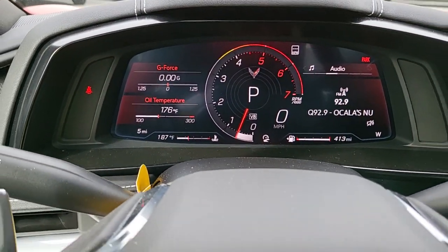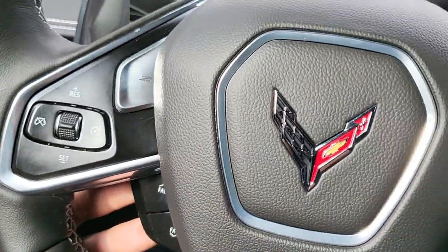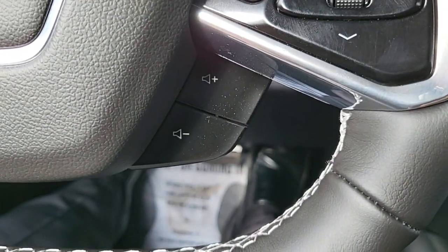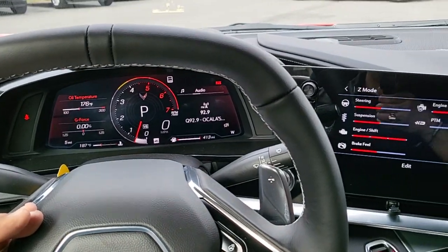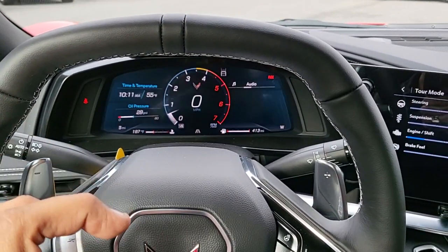Now, on the left side of the steering wheel, we have your favorite. This is to change your favorite radio stations. On the right of the steering wheel, we have two more buttons. This is plus and minus, that's to raise or decrease the volume. There's a Z mode button here. If I push it, I'm accessing my Z mode immediately. It will look like that. If I hit Z mode again, it immediately takes me back to touring mode.